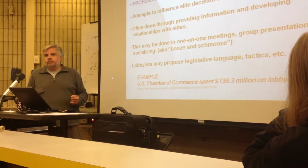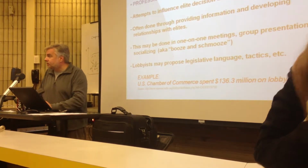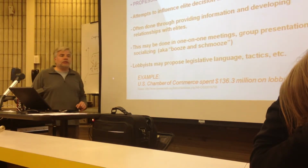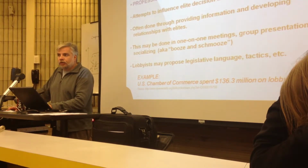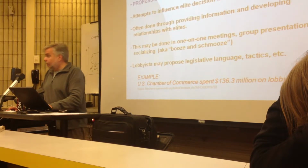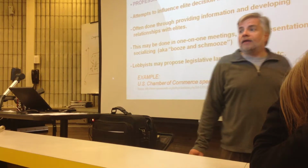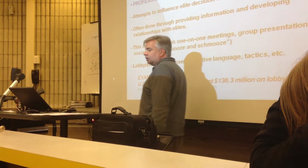Lobbying's big business. Just the U.S. Chamber of Commerce, which is one pro-business interest group, spent $136 million, one group, $136 million in 2012. Now, this is a big group with deep pockets. Not all interest groups spend nine figures per year. But think about it. This interest group spent over $100 million attempting to influence decision makers just in 2012.